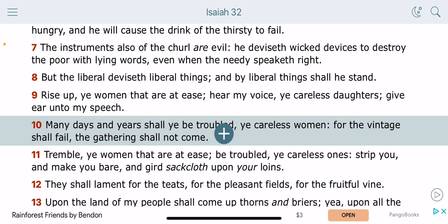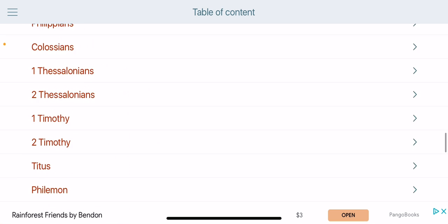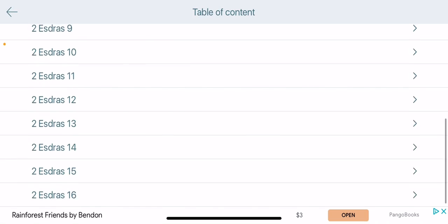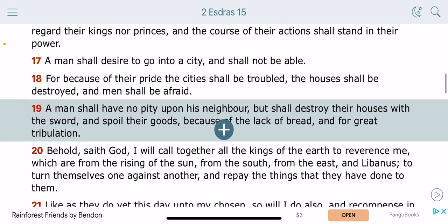Okay? Can you get that real quick? It's 2 Ezra chapter 15, verse 19. It says, "A man shall have no pity upon his neighbor, but shall destroy their houses with the sword, and spoil their goods, because of the lack of bread and for great tribulation." Yep, and we're starting to see these things, okay? We're starting to see how there's a lack of bread, a lack of goods in this society.